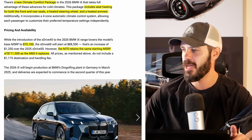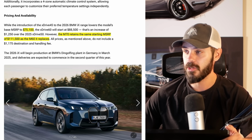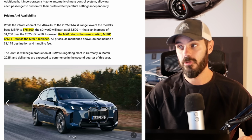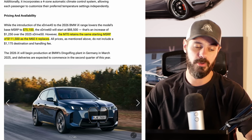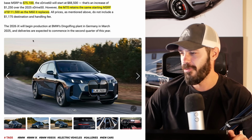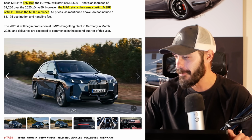So the M70 retains the same starting price at $111,500, but again, you can get the base model xDrive 45 for just $75,100. I'm not sure if I should say just before that number. It is still a very, very expensive car. Look at this thing. What they did here. Let's jump into Photoshop and just talk more about this design.